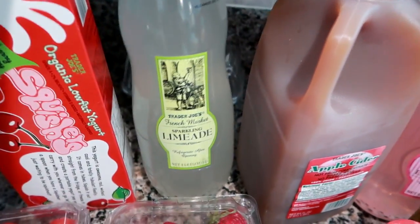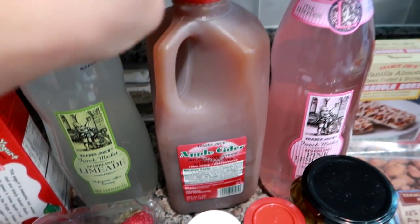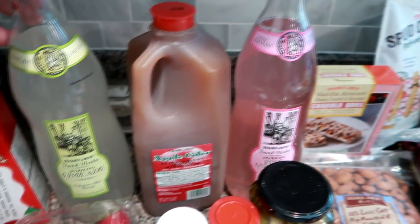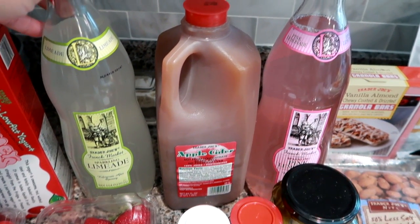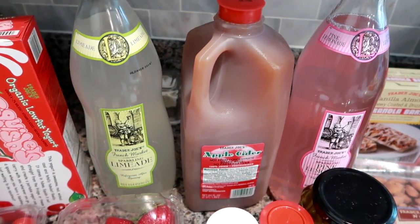I got some of the sparkling limeade. I also got some sparkling pink lemonade and then some apple cider as well. Love apple cider, and these sparkling drinks have been really good, all the ones I've tried before. They're good on their own over ice, and of course as an adult beverage mixed with some kind of liquor, they're really good.